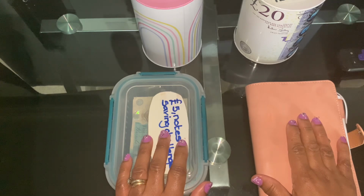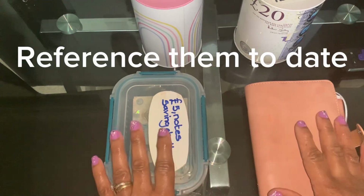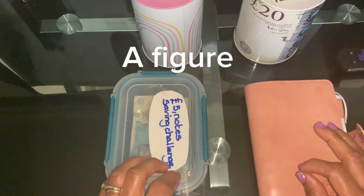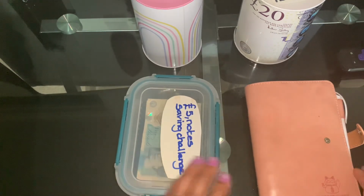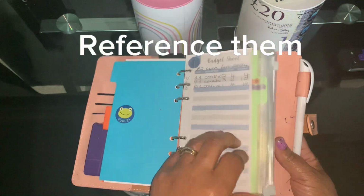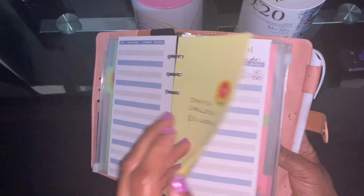So now I want to just reflect on my 3 weeks of doing saving challenges, and I'm going to reference all the saving challenges that I have done to date, just to show you that the small steps that you take can be significant. As you can see, I have them all here already set up for action, and I had shown you them in my week 1. I'm just going to reference them individually and tell you where I am. You can see that I've got them in here. So there we are. It's all been noted.